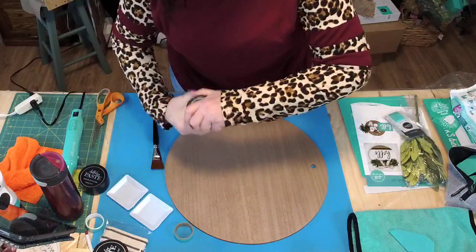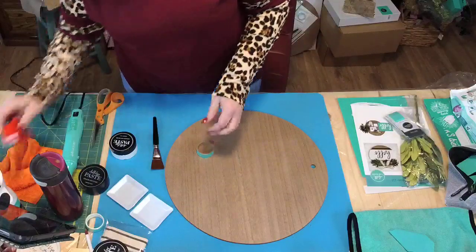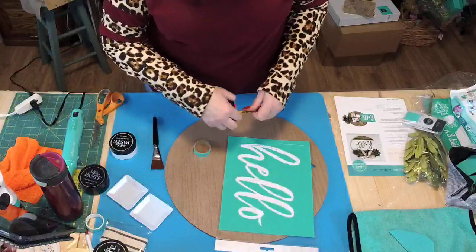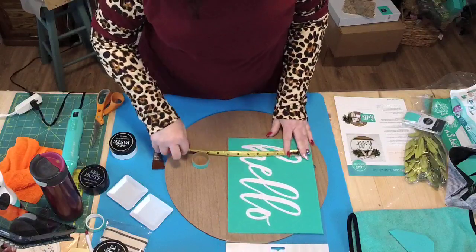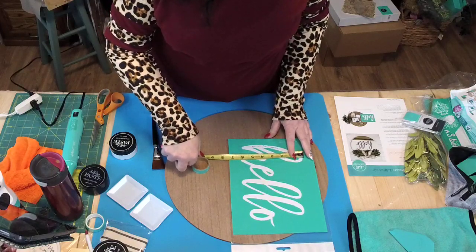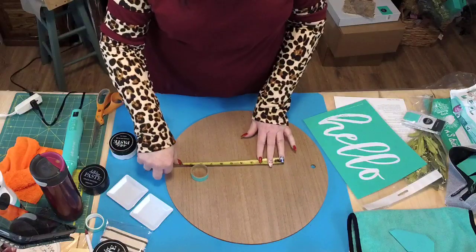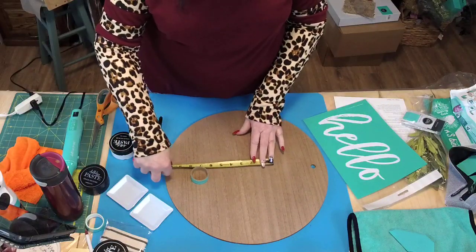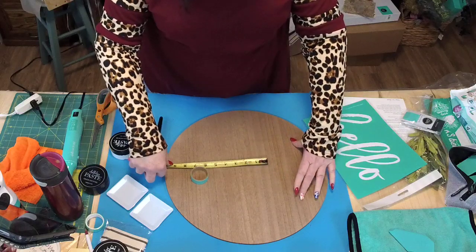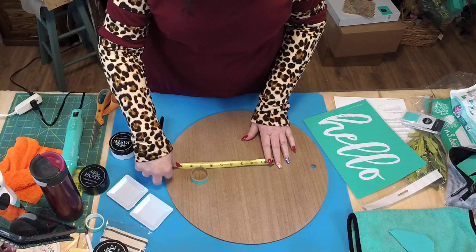So the first thing that we're going to do is tape off a 7-inch section. So what you're going to do is look at how tall the letters are. The H is the tallest letter, and these letters are a little over 6 inches, the tallest ones. So we're going to tape off a 7-inch section toward the middle of this. I want to bring it down a little bit because we're going to have the greenery and the bow up here, and I don't want to cover up my hello.